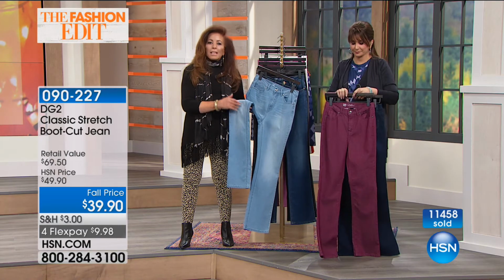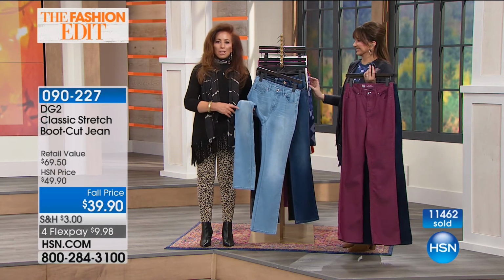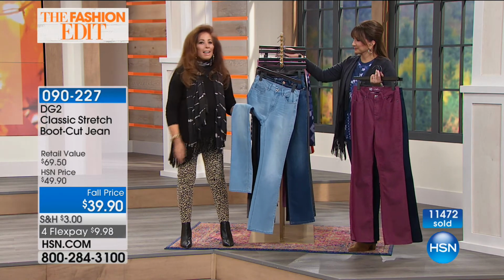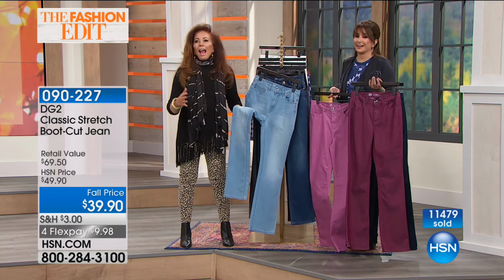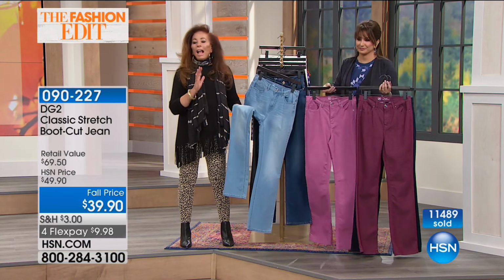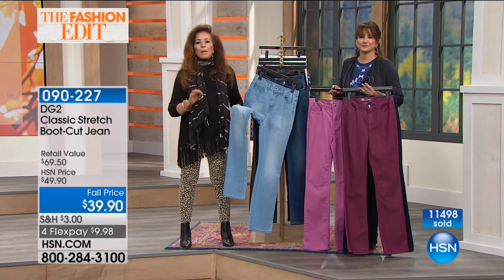It should be built to last. Siobhan and I both still own the first DG2 boot cuts that were ever made for the brand, and they just don't die, do they? They don't die. They really don't. They just go on and on, washing after washing. They're 10 years old, looking great, still performing. They are the most practical garment you can ever get.